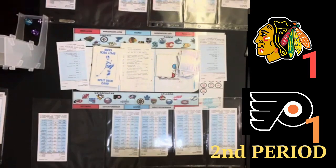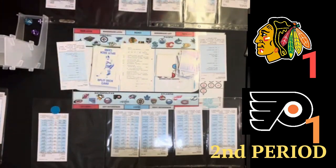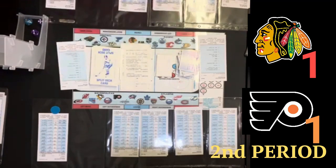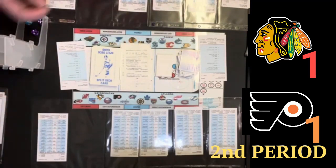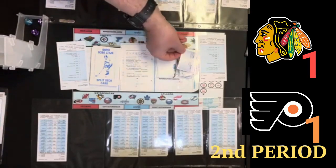Lose puck outside shot for right defenseman. That is Seabrook. Seabrook is a two penetration, so he won't try to penetrate. He's going to pass it. And passing says lose puck defensive left defenseman has control. That's Meszaros. Meszaros with control of the puck.